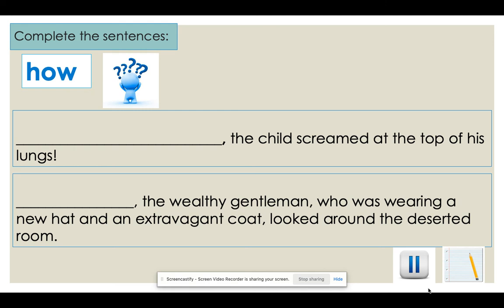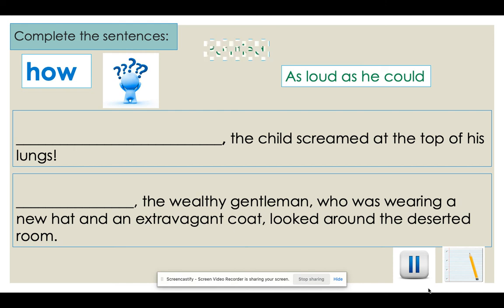Let's have a look at what you've chosen. You could have chosen as loud as he could, the child screamed at the top of his lungs. You could have said the child was petrified. How did the child feel? Petrified. He was so scared. He screamed at the top of his lungs. I have chosen with fear in his eyes. The child screamed at the top of his lungs.